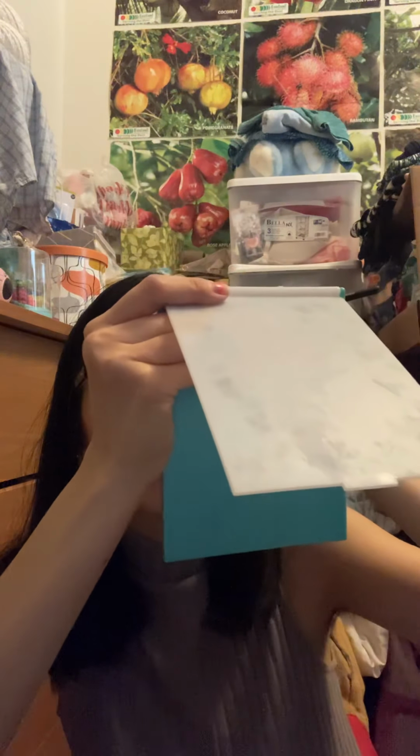Also, I'm gonna take a shower after this. That's why I'm putting on makeup, so I can immediately remove it. Usually you're supposed to take a shower and wash your face before makeup, but that is not what's going on here.